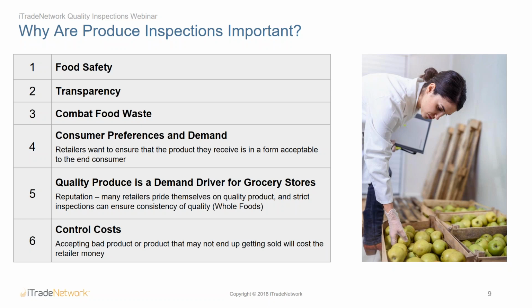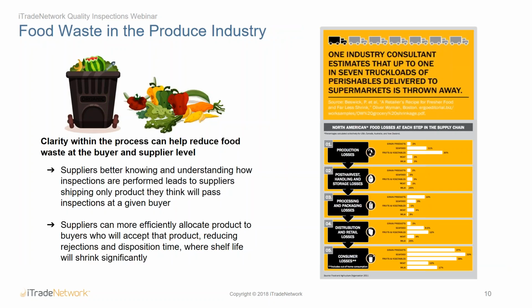And in addition, controlling cost. Accepting bad product or product that may not end up getting sold is going to cost the retailer money. And in addition, sending product that's going to get rejected from a retailer is going to cost the supplier money.